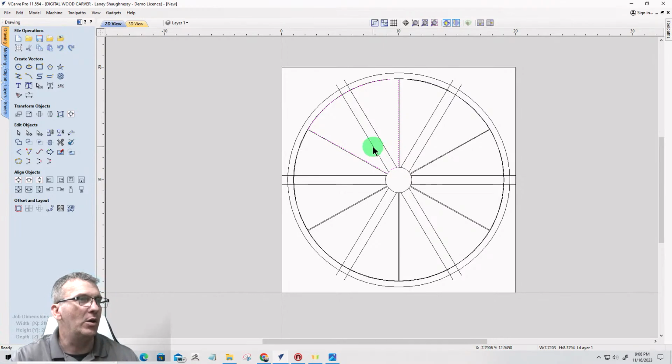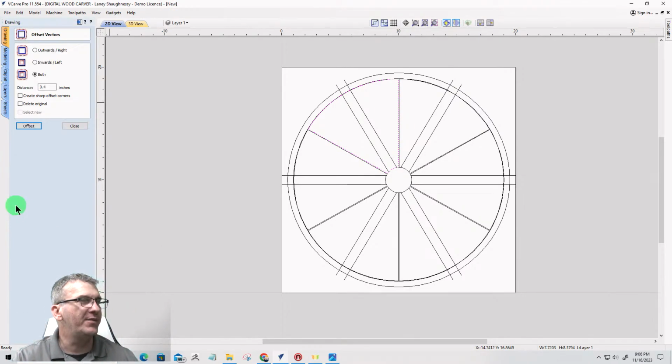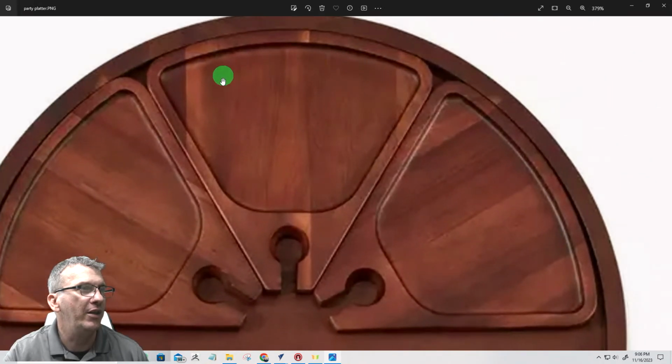Alrighty. So I'm going to offset this. And these are shallow little dishes that we're going to be creating with a bowl and tray bit, but I'm going to offset this, and I want to go inward. Now remember, let me bring the picture up so you understand what we're creating. Right now we're focusing on this, ladies and gentlemen, this right here.